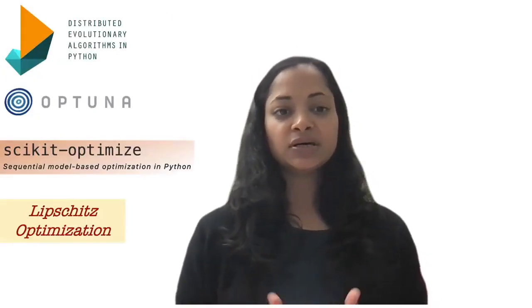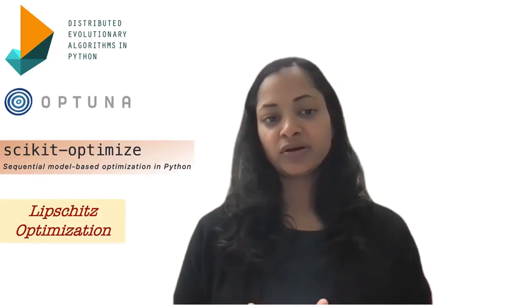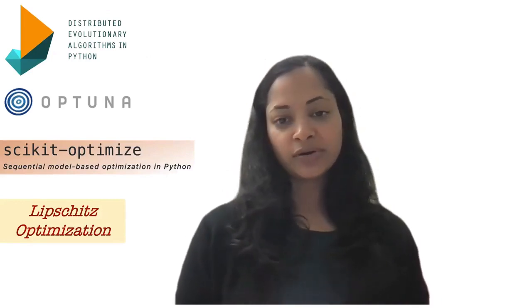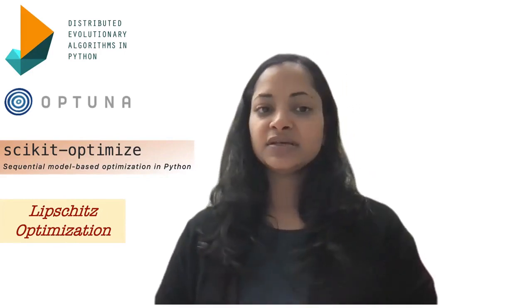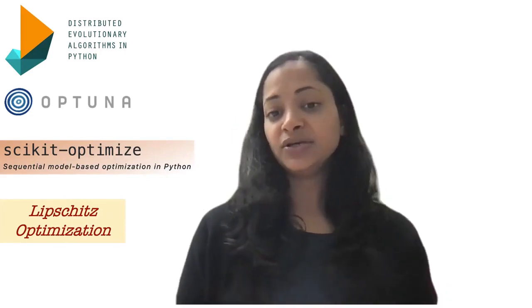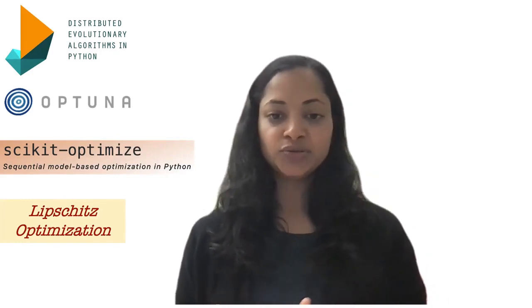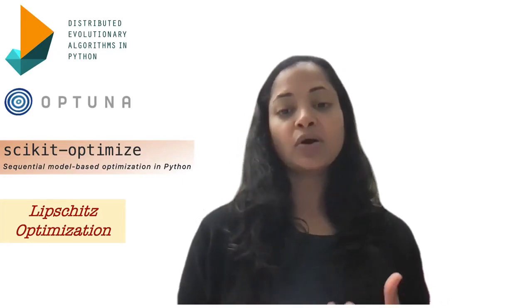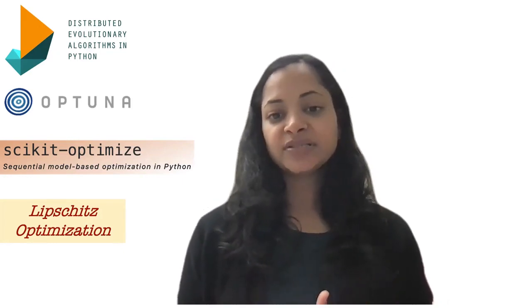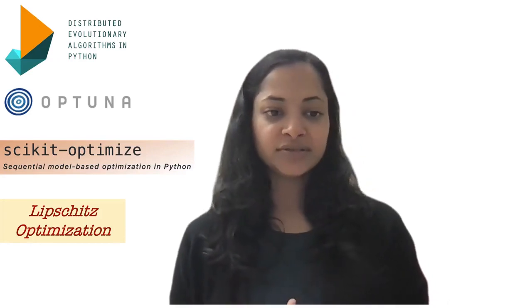Some of these include the Distributed Evolutionary Algorithms in Python, the Optuna hyperparameter optimization framework, the scikit-optimize algorithm, and the Lipschitz algorithm. Out of these, evolutionary algorithms use genetic evolution-based selection and optimization to select different parameter configurations. Optuna uses a tree-structured Bayesian estimator kind of algorithm for selecting new parameter configurations.